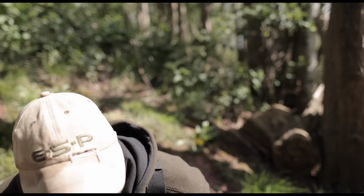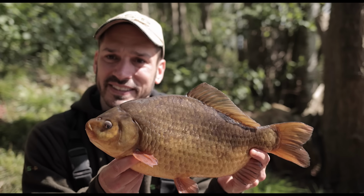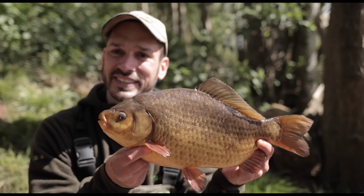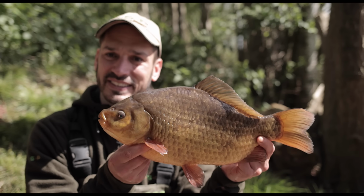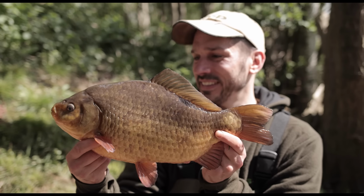On the scales, I couldn't believe it. Four pounds on the dot. Now, no one likes a big fish of that sort of size to be on the dot. You kind of want it a bit over or a bit before, but that's what it was. It was four pounds on the dot, and the scales don't lie. So, talk about happy.